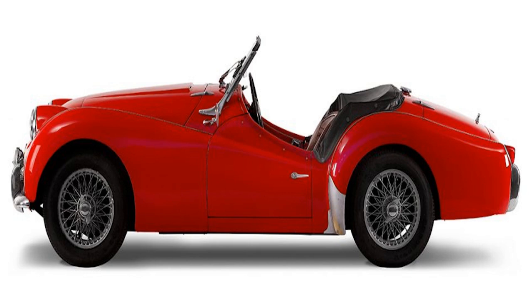The chrome can be excellent, but the passage of time can affect this. Fortunately, replacement brightwork is available, or you can have bumpers re-chromed for a reasonable fee.